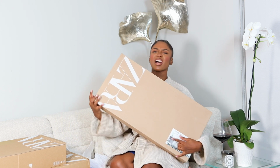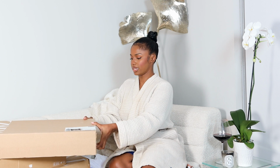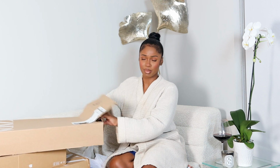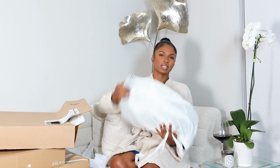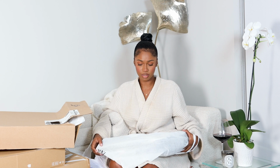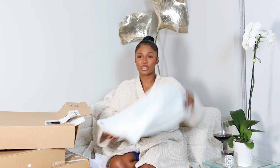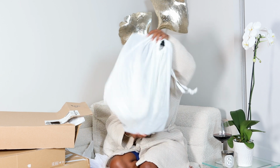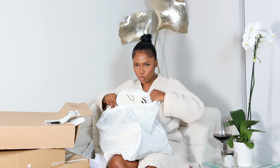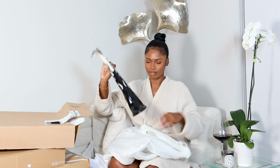Next up, we have this big box. I feel like I could play the guitar on it. Let's get into it. This is definitely a boot because why is the box so big? I've been feeling boots because I feel like you can wear boots, I'm not gonna say all year long, but for the most part, you can wear boots for a very long time. And I'm so hyped because I can already see through the dust bag. Yes, they come in this dust bag. Hopefully nobody wore these before I get to wear them.